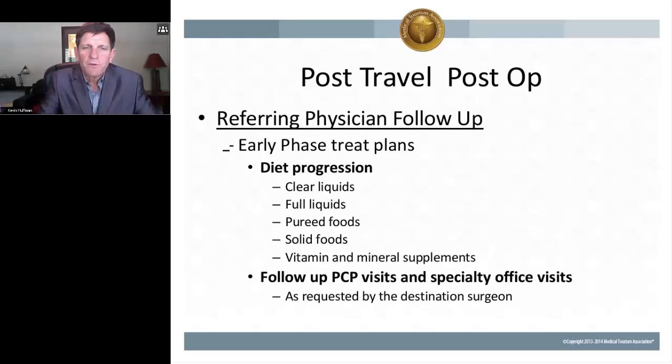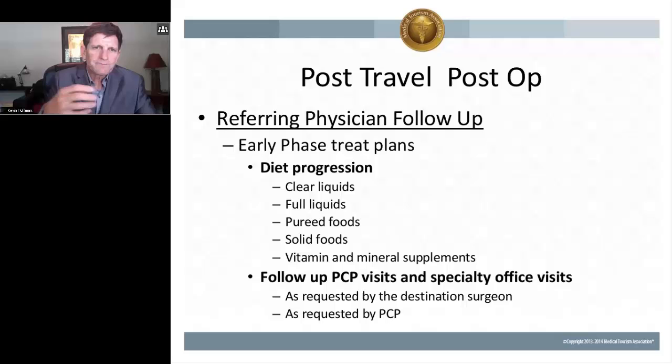Diet progression, this is for patients who have had GI surgeries, whether it's a gallbladder or some other bowel resection or cancer surgery or bariatric surgery. How is their diet going to progress? And we give specific details. If any of you are interested in guidelines that the ASMBS has issued on diet progression for bariatric surgical patients, I have access to this data, and I'll be glad to share it with you. But again, you want to progress the diet and understand when the diet should go back from full liquids to clear liquids, under what circumstances.